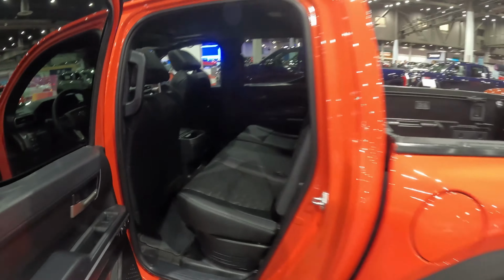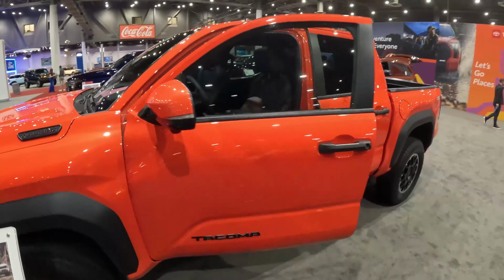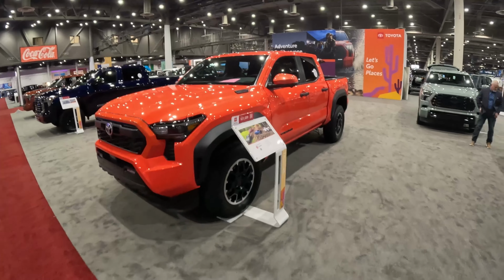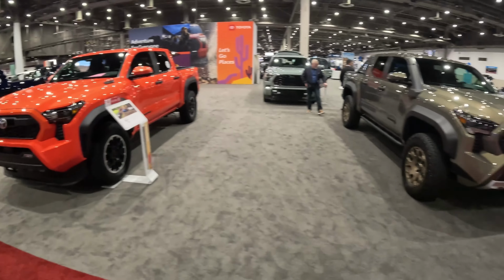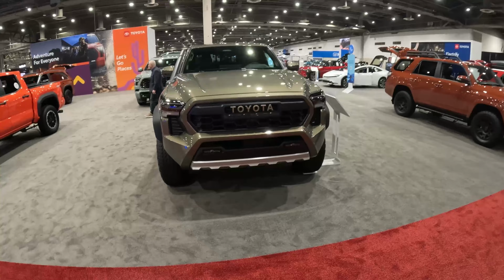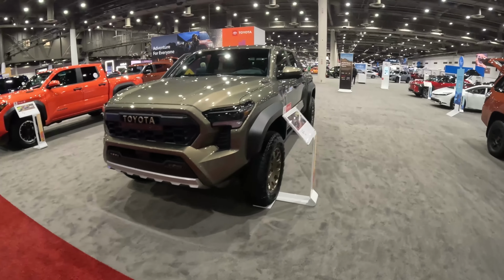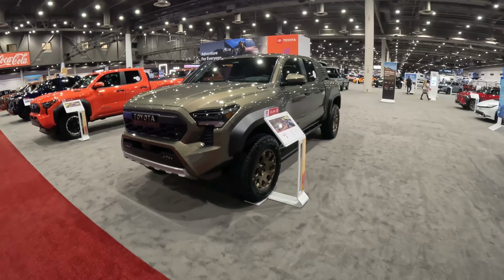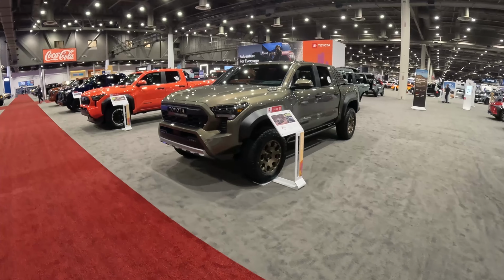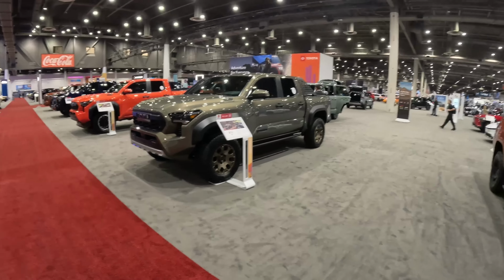But there you have it, a quick look inside and out of the all-new 2024 Toyota Tacoma. This is a TRD Off-Road. We already have a full video with this Trailhunter from the Texas Auto Writers Truck Rodeo. So if you want to see this one, we actually got to power it on and see what some of the gauges and things look like on this one. A lot of fun stuff. Really like the spec of this pickup truck.